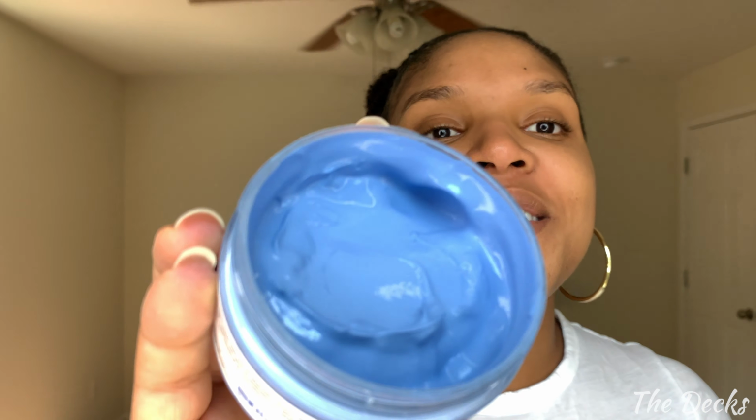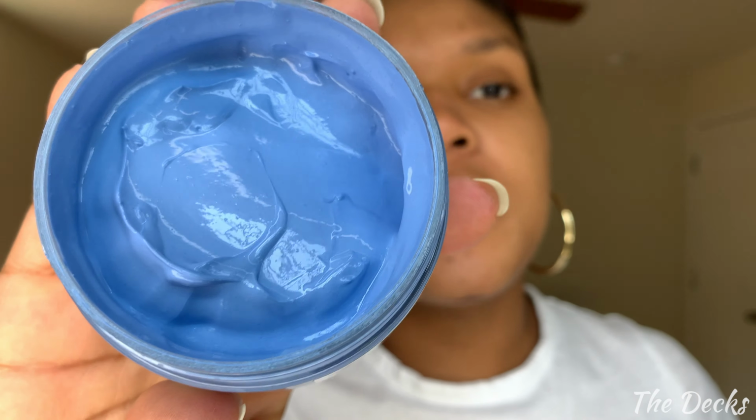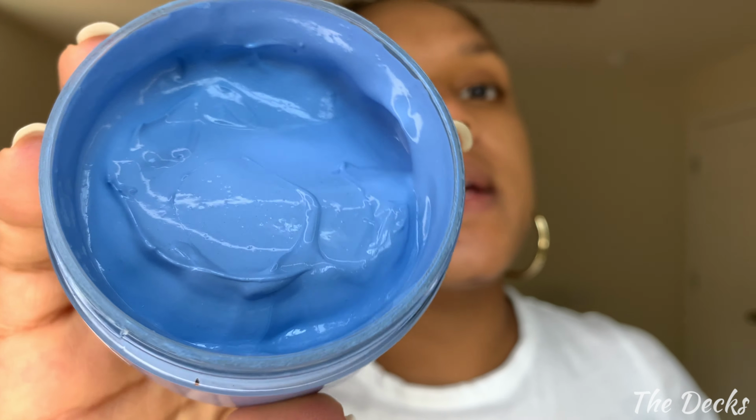It's a very muted smell, and look at that color. It's such a pretty blue, and it's a really creamy consistency. I don't want to tilt it too much because I don't want it running out. So something I personally love about this particular mask is it's made with zinc oxide.